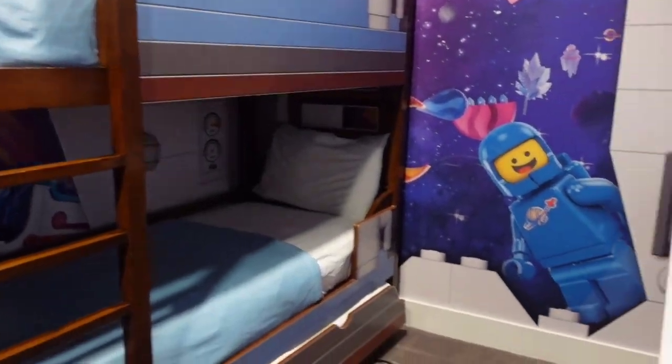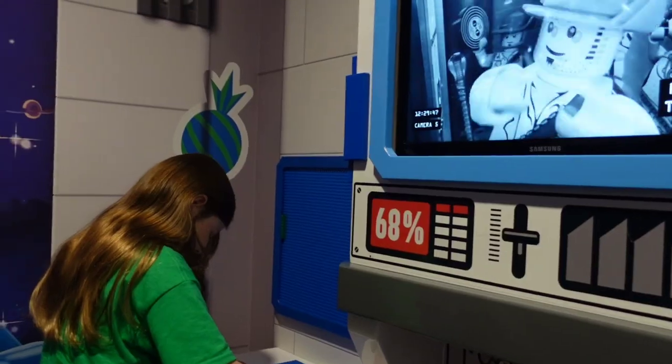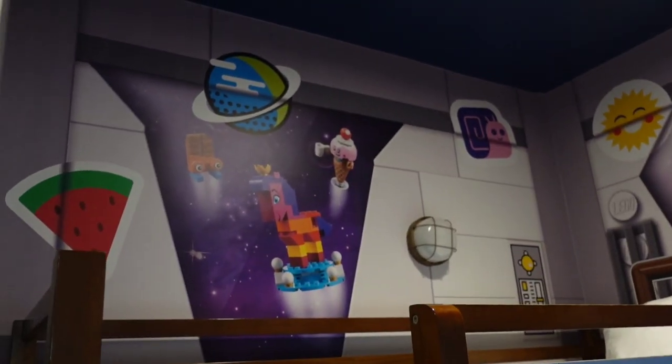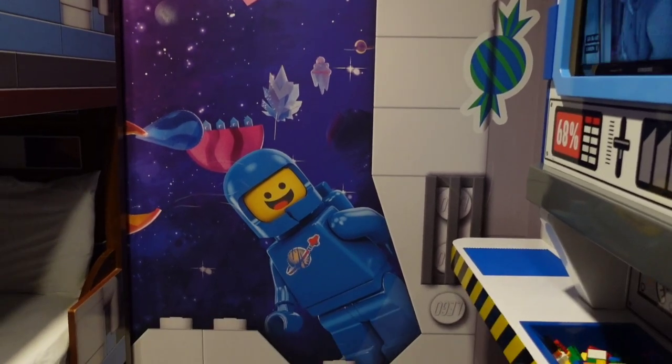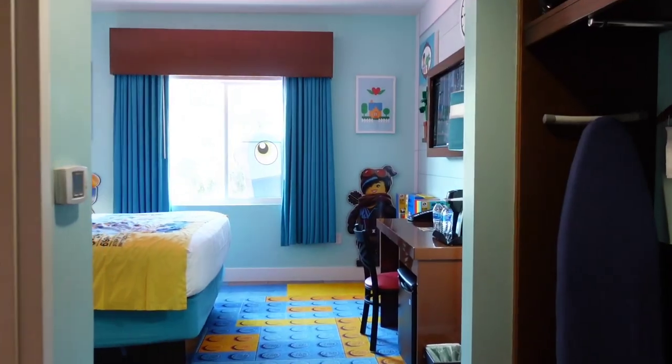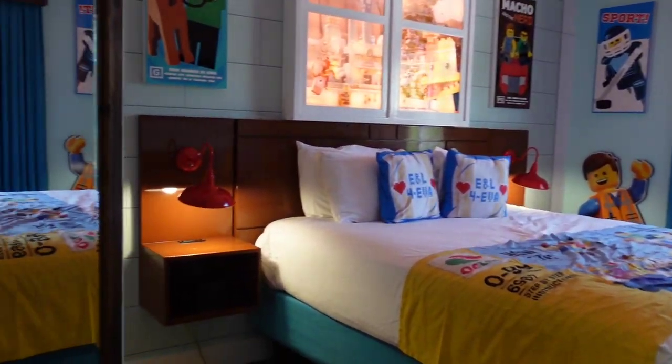There is a pullout on all the rooms of the beds. This one has the building station, of course, which I liked. But I just love the recognizable characters. Some of the other characters in the other rooms weren't as popular, I guess, but they were still fun too. So you'll have to let us know which one is your favorite. Have you stayed at the hotel yet?